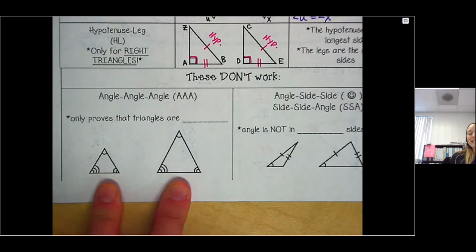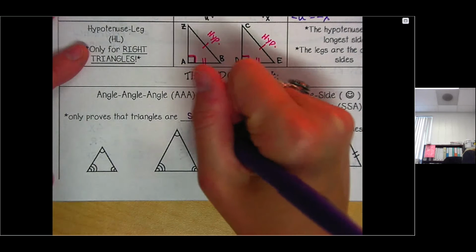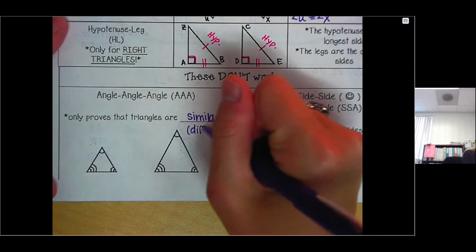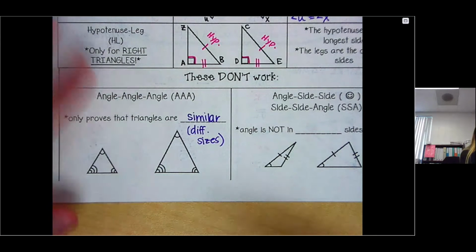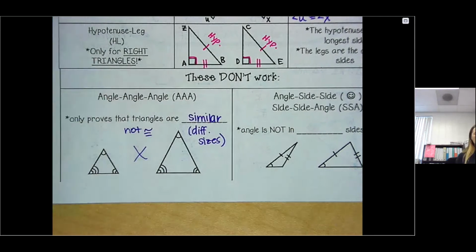What do you notice about these 2 triangles? They're different sizes. Yeah, one's smaller, one's bigger. So you can have the same angles, but not the same size. So that doesn't mean that they're congruent. That means that they are similar. They have different sizes. So don't try to use that rule. If I say, can you prove these triangles are congruent? You would say, no, these are not congruent. If that's all that you have marked in the picture, you can't use that. You can't prove that those are congruent triangles.